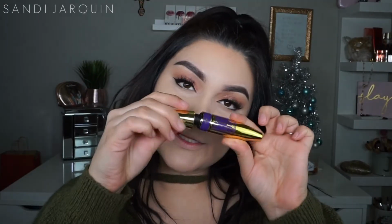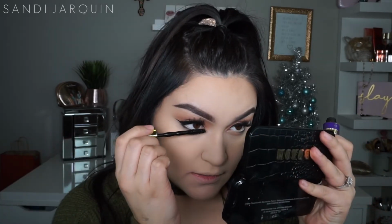Alright guys, I'm gonna go back into the mascara and I'm gonna coat my bottom lashes. Alright guys, so now to actually contour my face, I've been loving this so much. I know that before I was using a CoverGirl pressed powder, and now I switched over to my Maybelline Fit Me powder, and this is in the shade 240, which is golden beige, and I love this so much, you guys.